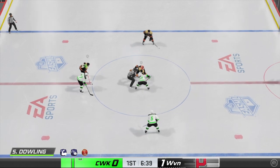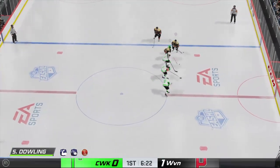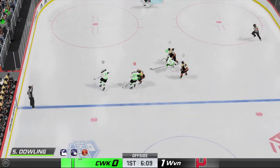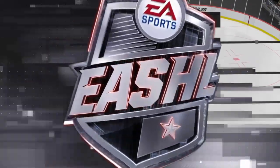What's the mindset now here? They were just talking on the bench. Let's go get another. I like it. You're up one. Be aggressive. Go push the other team against the wall. There's the whistle. Offside is the call.